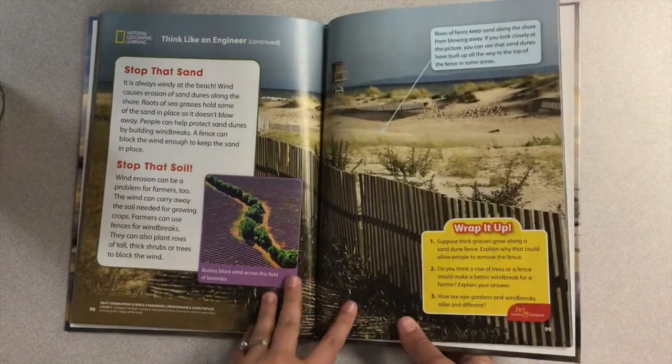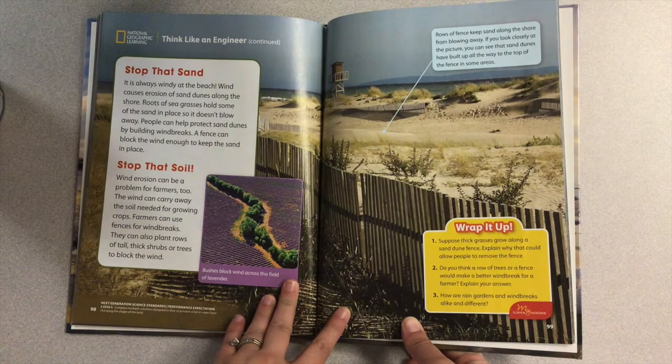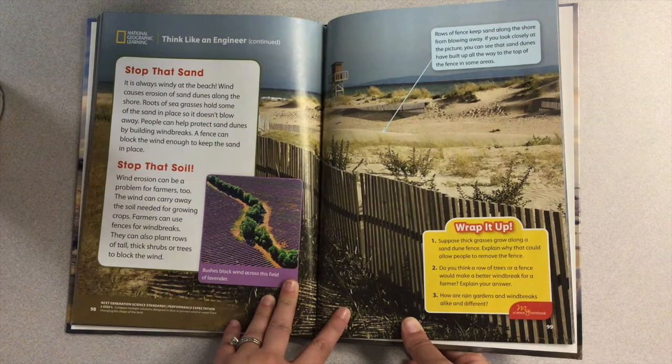Okay, and then soil is another one. So it says stop that soil. Wind erosion can be a problem for farmers too. The wind can carry away the soil needed for growing crops. Farmers can use fences for windbreaks. They can also plant rows of tall, thick shrubs or trees to block the wind.